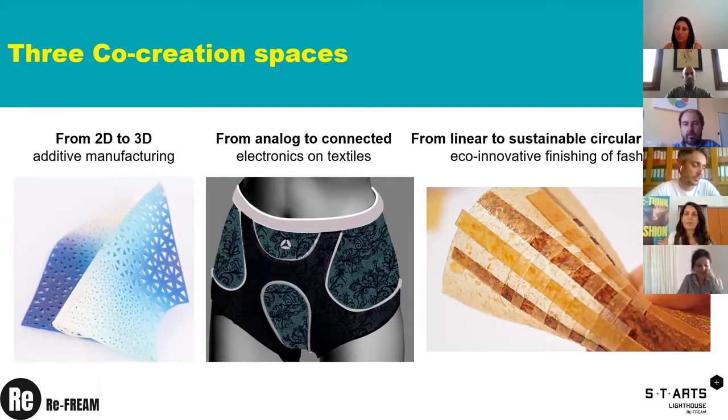ITEX is one of the 3 hubs in this project and is also responsible for the call. We will launch the 2nd call next week on July 1st, as Patricia said before. And ITEX is also managing the project for Hub Valencia. So when you apply for FREAM, one of your choices can be the challenge from linear to sustainable circular systems.